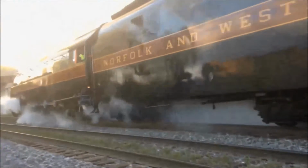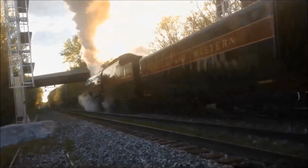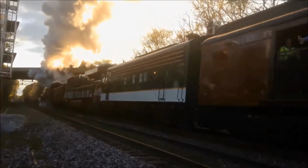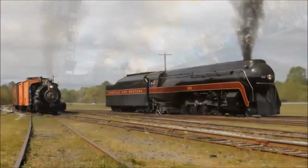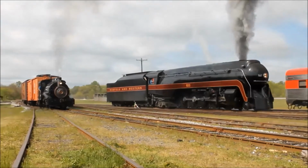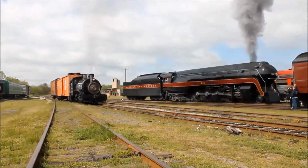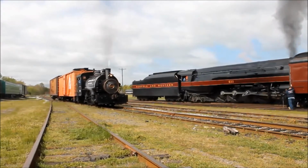The 611 got a little help from some diesel friends, the NS 8099 and the museum's own 6133, for that extra push up the mountains on that trip to Asheville. The museum also hosted a photo charter with the 611 and another of our favorite steam engines, the Grambling Locomotive Works Lehigh Valley No. 126.